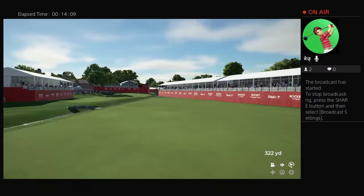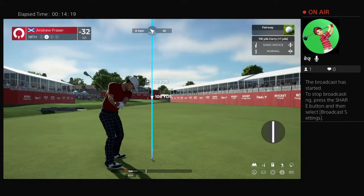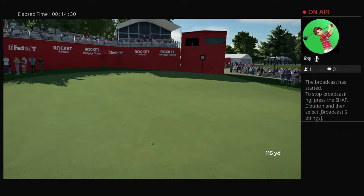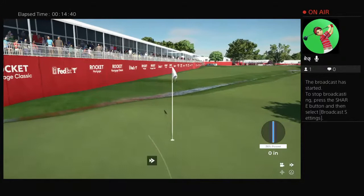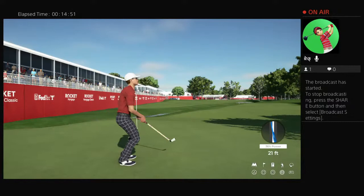Playing from 110 yards out. Wind is blowing from right to left here. Wants to work it against the wind. Woo, back there, Horsey. Yeah, not a bad shot, that one. Oh, good look at a birdie here. Get in. That was a gallant attempt.